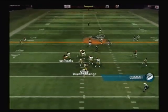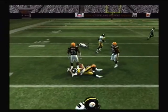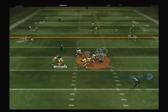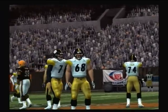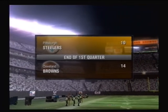Drops back on first down. Under heavy pressure. It's completed. Nice job getting that pass out of there. He drops back to pass. Almost a sure pick. And he just managed to get a piece of it. We've played a quarter. Score is 14-10, Browns.